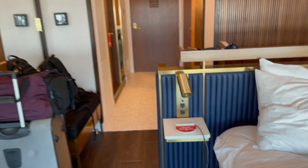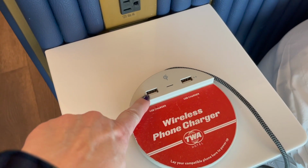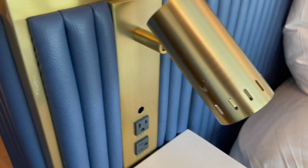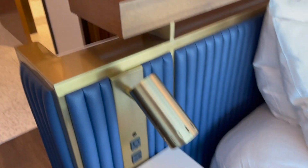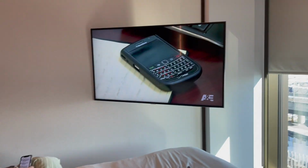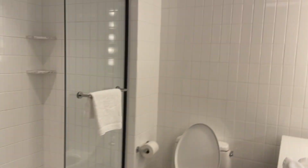So look how pretty this is. Oh my gosh. Wireless phone charger next to the bed, and it has USB, and it has this light, which I don't know how to turn on. I'm not sure. Little plugs. Humongous TV, and oh, there's a little drawer down here. Oh, look at that, that's cute. So yeah, we're gonna take a look at the rest of the hotel shortly, but I wanted to show you guys how cute this room is.